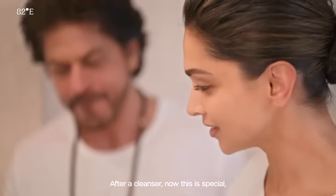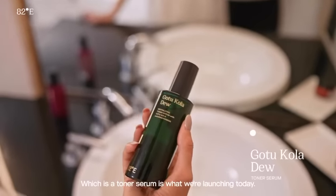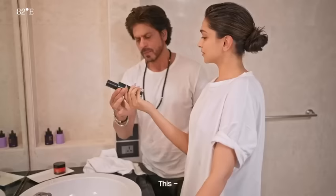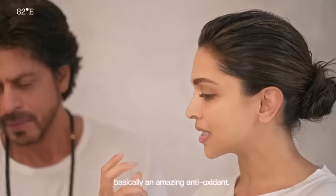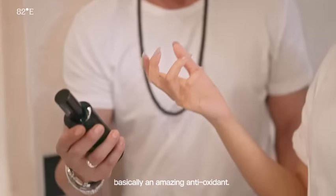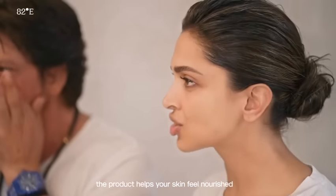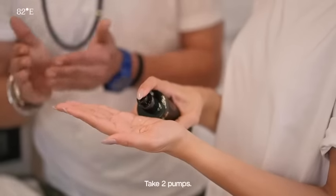After a cleanser, now this is special because the Gotu Kola Dew, which is a toner serum, is what we're launching today. Gotu Kola Dew. Correct. What does Gotu Kola mean? Gotu Kola is a herb, basically an amazing antioxidant. It basically helps your skin feel nourished and moisturized, like an intense hydration. Take 2 pumps.